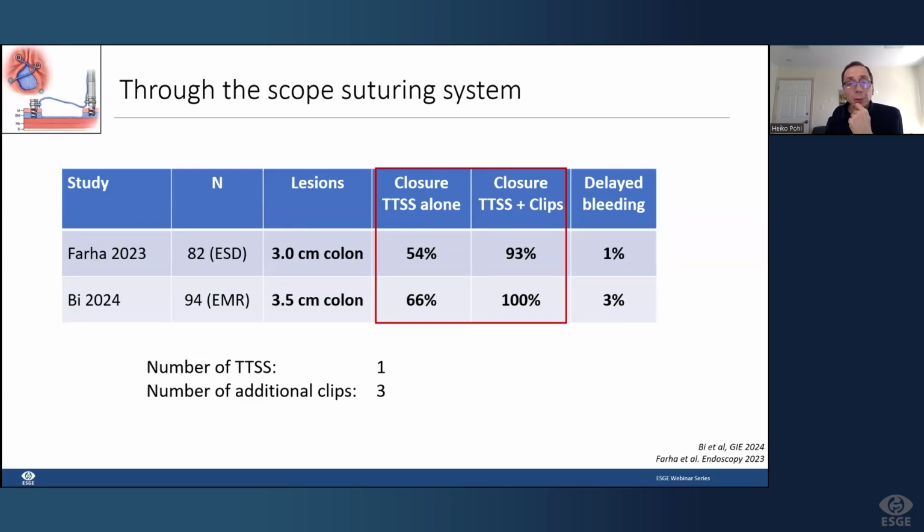So here are the 2 studies, one on ESG colorectal defect, one on EMR colorectal defect. There are other studies that also use it for fistula closure or mixed patient population. But in general, in those 2 studies, they found that if you just use the suturing system alone, 66-54%. But if you add on the clips, you can close almost all the defects.